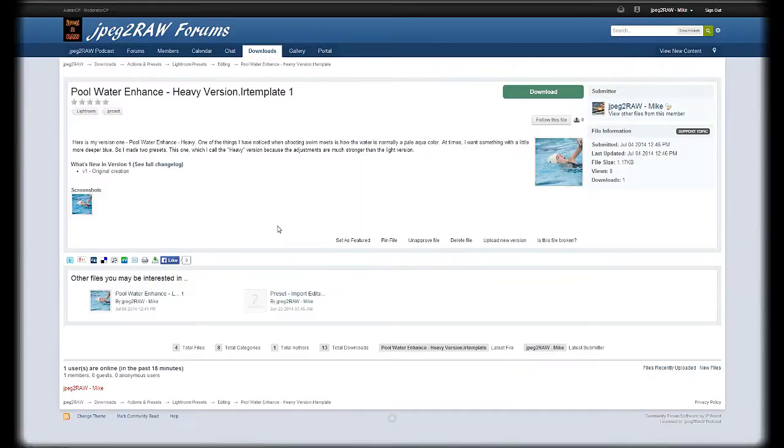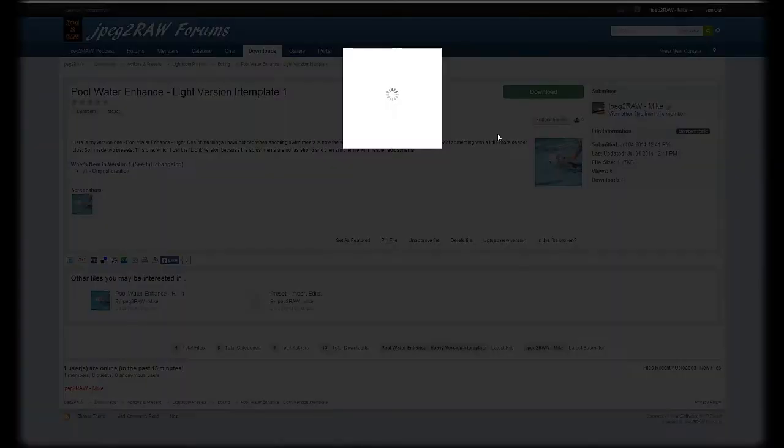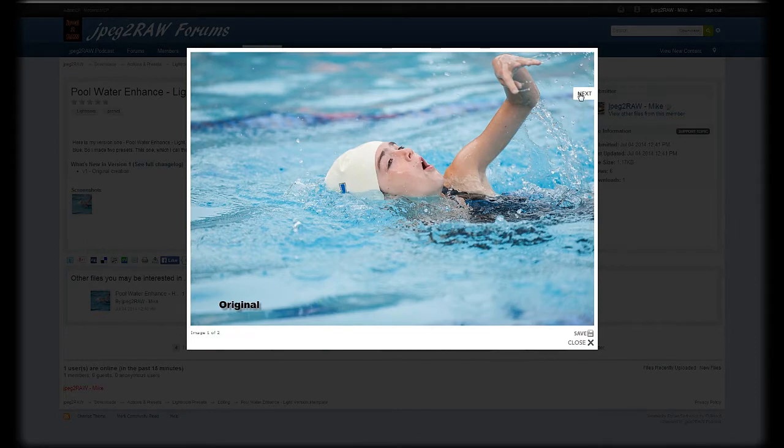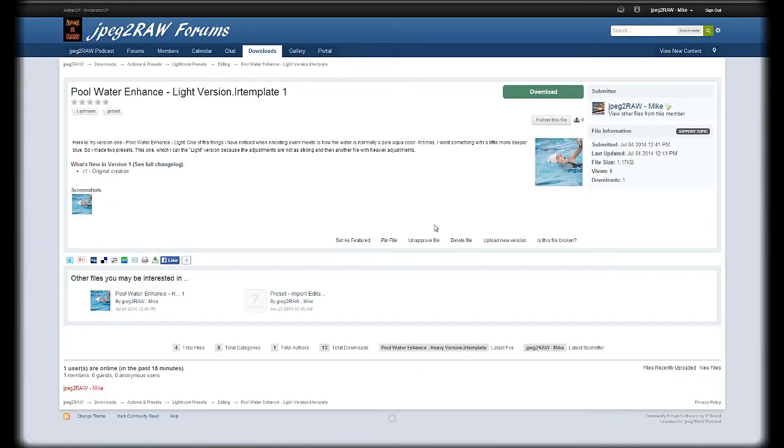I also have one here that is the light version of that same edit. Here's the original, and here's the edit. So a little bit less effect on the water. I think I like the heavy one better. Everybody voted for the heavy one, yes. But you can go out there, you can download either one of these. Nice little easy download button.